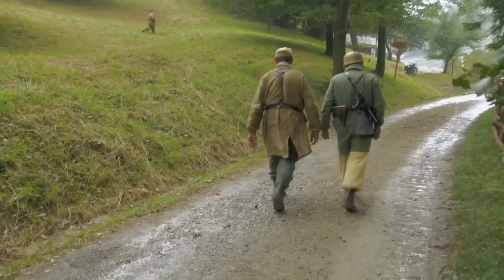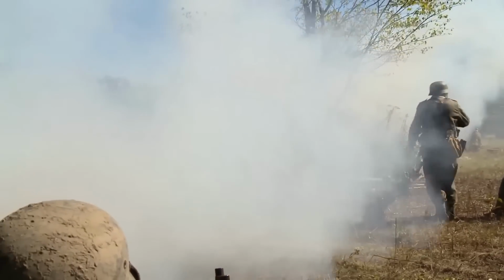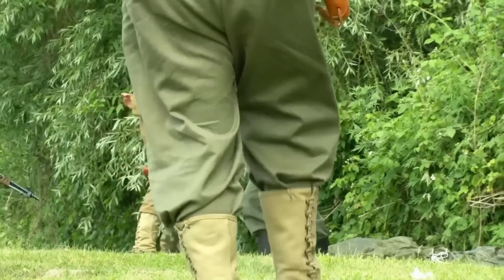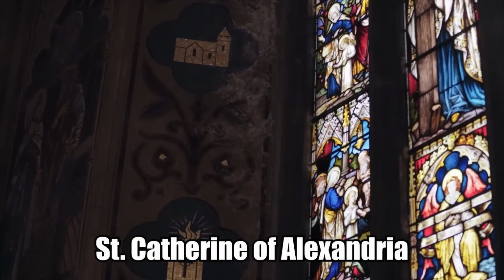As Nazi Germany withdrew their own soldiers, Soviet forces began a battle of their own. They suppressed the Polish militia, imprisoned and deported Polish soldiers, killed civilians and clergy, and slaughtered 7 nuns in the Order of St. Catherine of Alexandria.